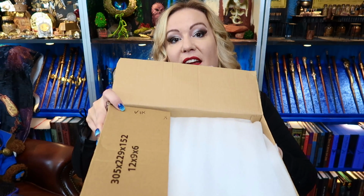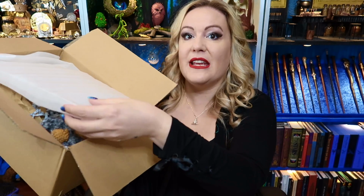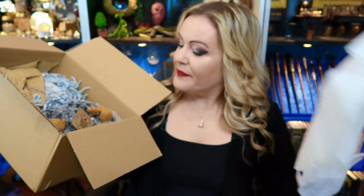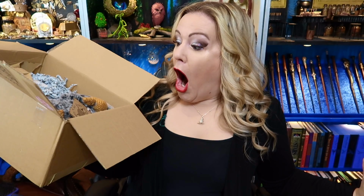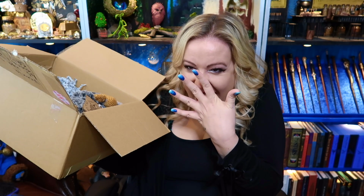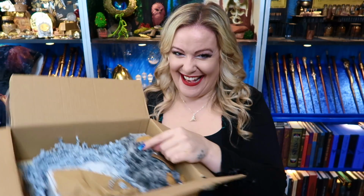Okay, so we are in. I love that. It's got Vic written on the corner there, just in case you didn't know it's for me. So we've got lots of packaging inside. I'm going to take this off very carefully so you can see underneath. Is that what I think it is? God, I think I just broke some windows in the house. Is this what I think it is?